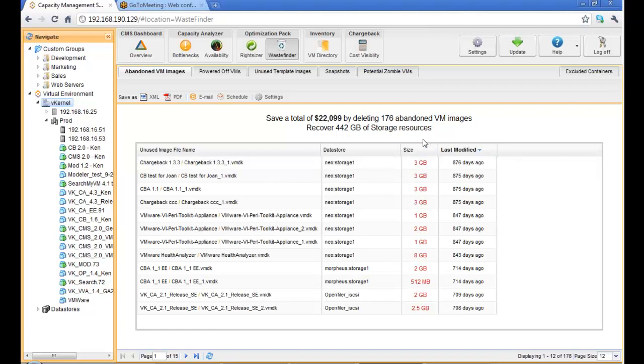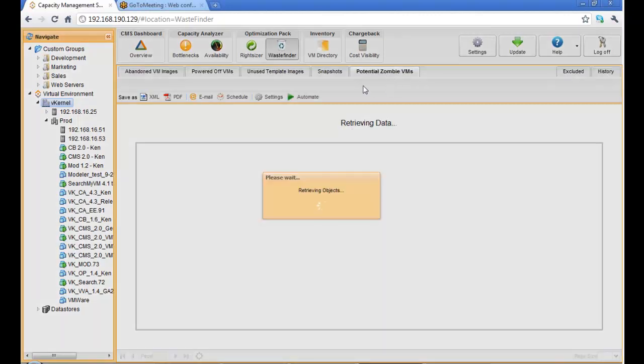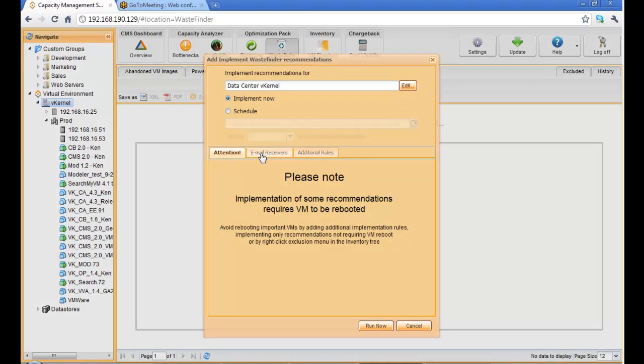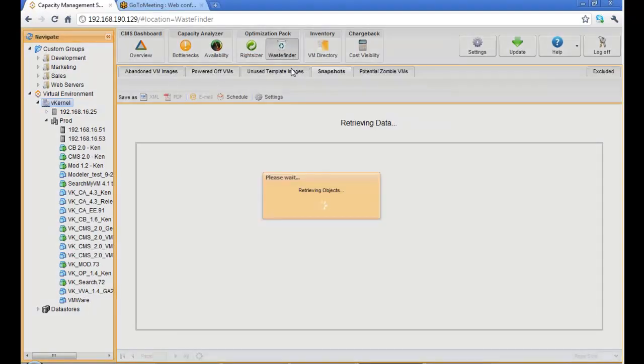Will you guys do that for us, or is that a manual task that we need to go do? The deletion? Yes. What we will do is that we can automate zombie VMs. We don't have any. This is a demo environment. It's very hard to set up one. Sure. But we do have the ability to automate the reclamation of these zombie VMs. These other things you do have to go in there and take a look at.